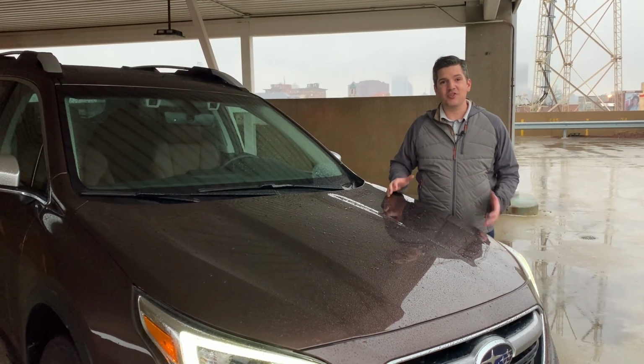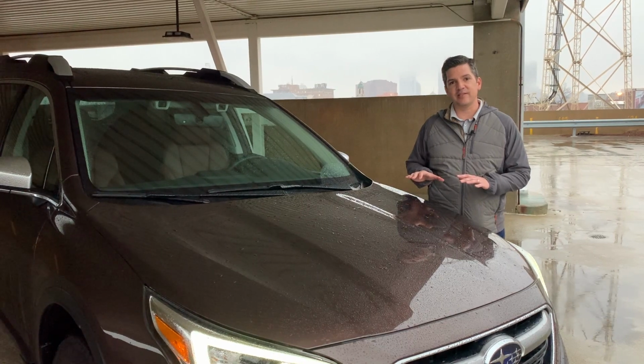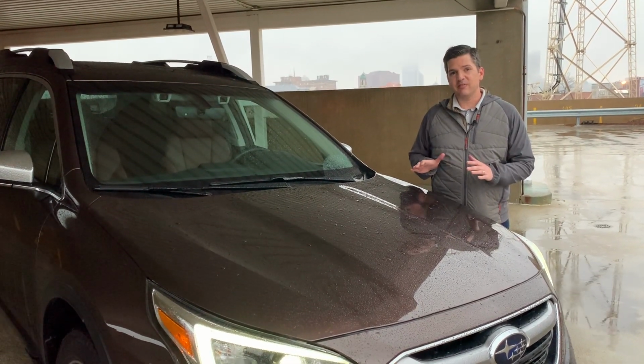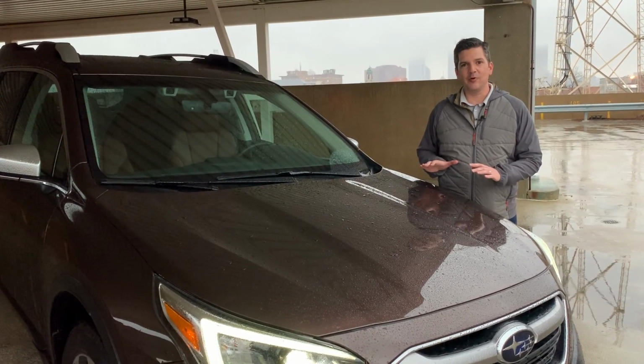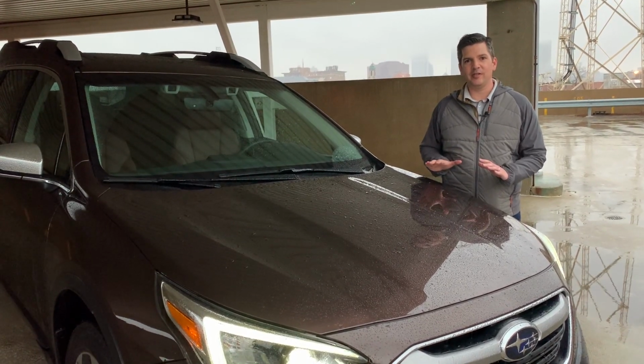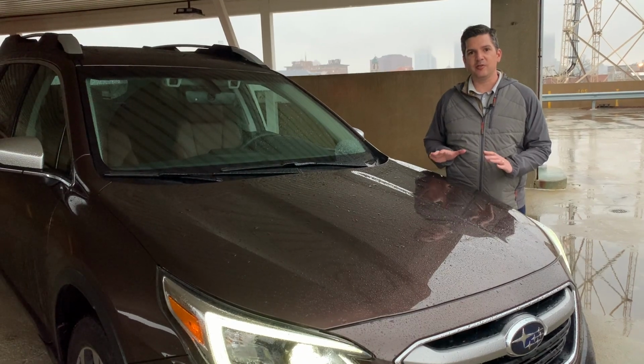Well, I've been really excited to show you this car since we first drove it last summer in California. And the reason I'm really excited about it is I own an older edition of this vehicle. It's the 2020 Subaru Outback. It's totally new for 2020, and we've got the top touring edition to show you. Let's go have a look at it.